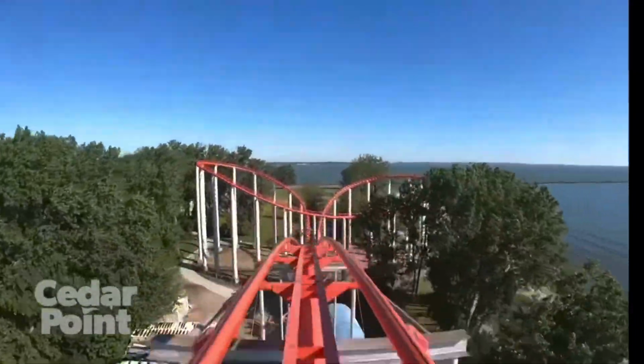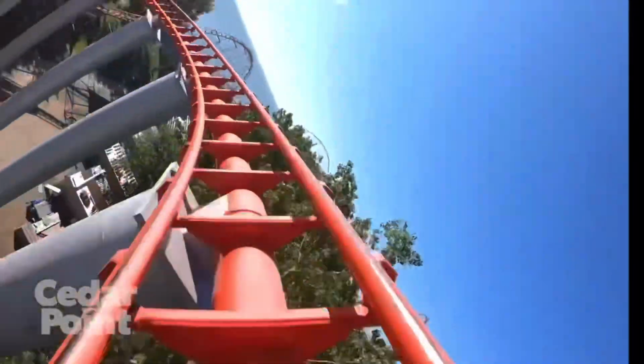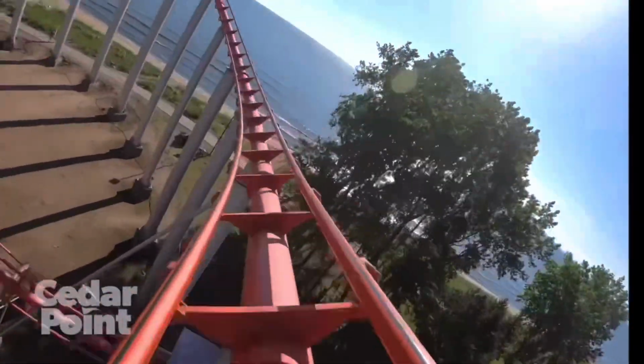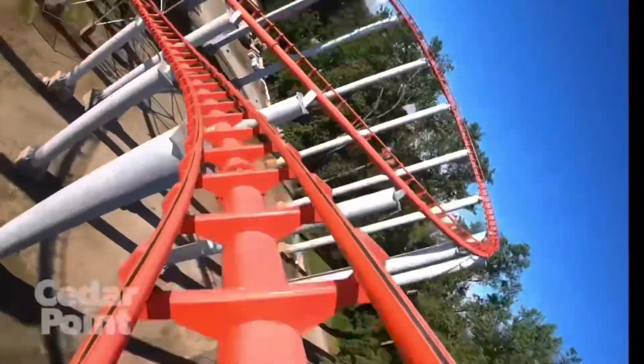In the front row you'll get some really good ejector airtime here. In the back row it's mostly going to be floater or low ejector. Then go through this turnaround, and I actually like this element. I know a lot of people don't like this element. However, I really enjoyed this element because I thought it pulled some really good forces here.